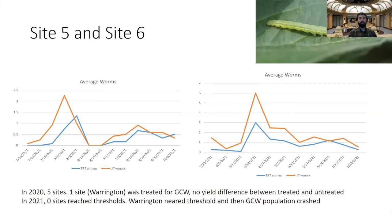So there is a possibility that in a bad green cloverworm year, it might buy you a little bit of peace of mind. This year, none of our sites reached thresholds for any pests. Warrington neared threshold briefly, and then about 4 days afterwards, the green cloverworm population crashed.